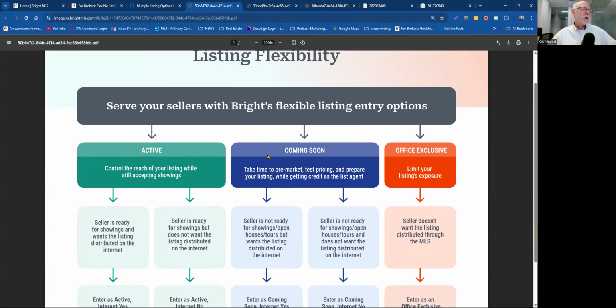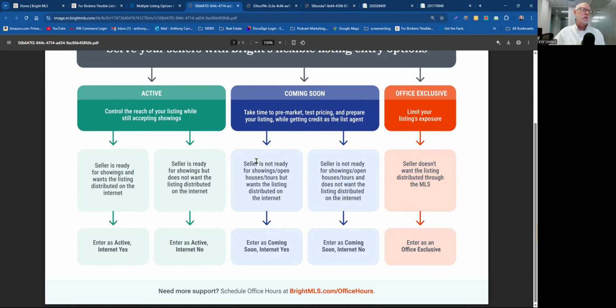The next one is coming soon. Take time to pre-market, test pricing, and prepare your listing. I would submit that the office exclusive is also a time to test the price, because you have people calling you about it, asking you about it, even agents are calling you about it, and you can test the price to see, is this getting some traction on the pricing? So that's a good reason to do that.